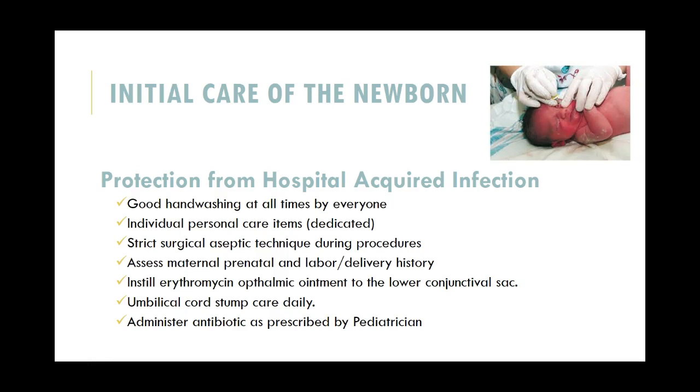We put erythromycin ophthalmic ointment to the lower conjunctival sac for all newborns who are born. This prevents any type of eye infection in the newborn, specifically to prevent things such as chlamydia and gonorrhea, because they are in such high incidences in moms these days. We just give this to everybody. Plus, if you know that being vaginally delivered, those babies are not really particularly coming through a very clean passageway. So we want to make sure that we prevent any types of eye infections.